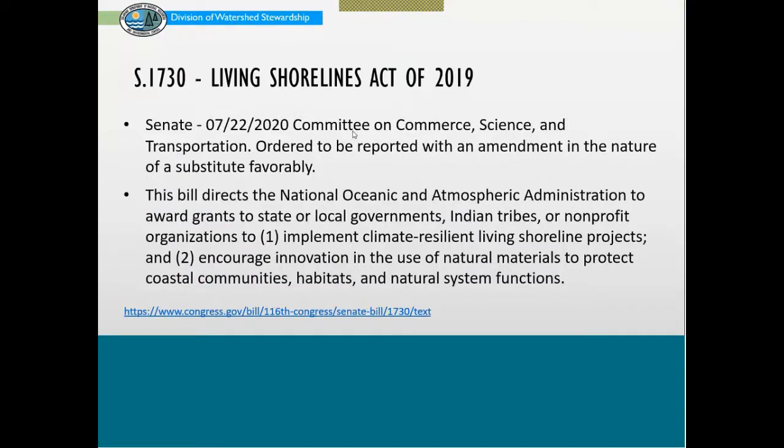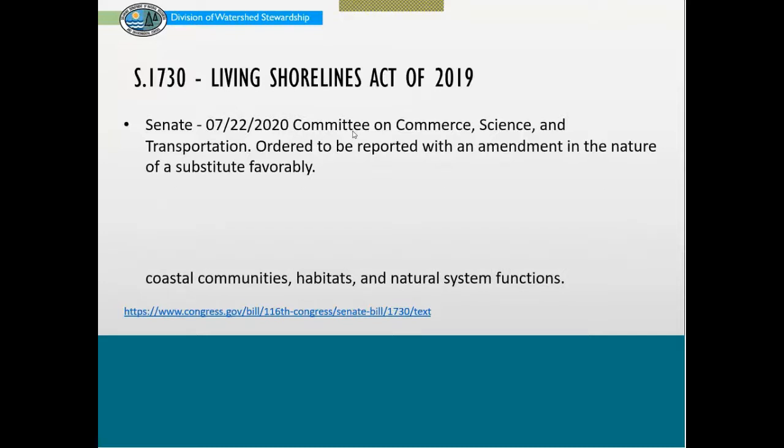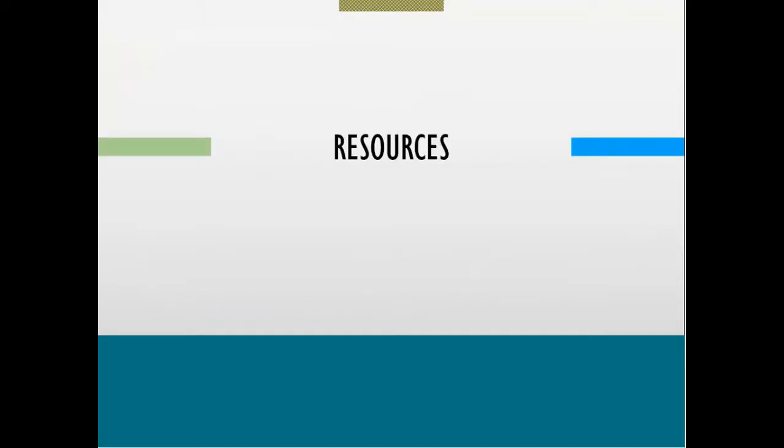As of 7/22, it has been sent to the Committee on Commerce, Science, and Transportation, and it is a bill that directs NOAA to provide funding to states for living shorelines. So if you want to keep an eye on that bill and figure out what it's doing, you can visit it online at that website there. With that, those are my quick and dirty tidbits of our lessons learned.